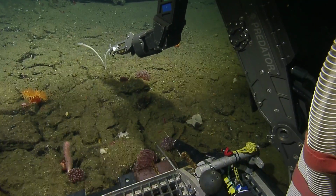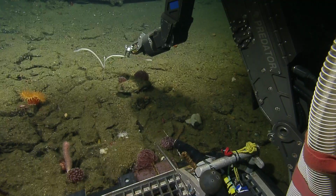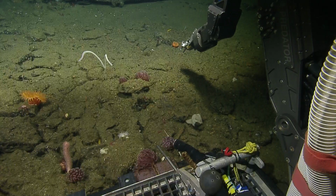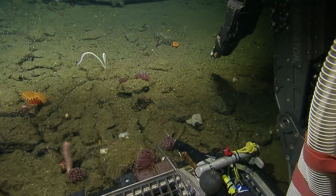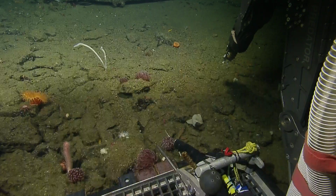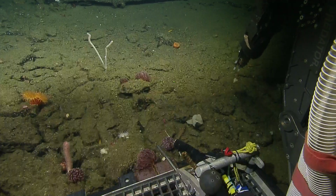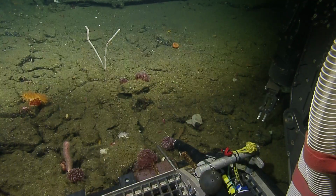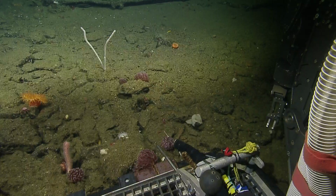It had kind of looked like off to the left when we were initially approaching the coral garden. Are we on a slope? Does it descend to our port side? We're on a slope. Herc's starting to look directly up it a little bit to the port side.